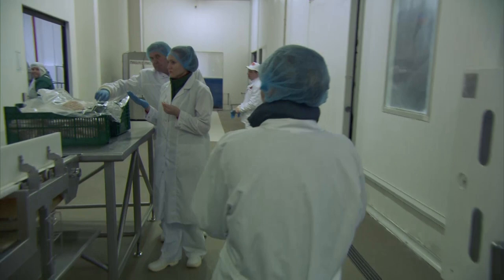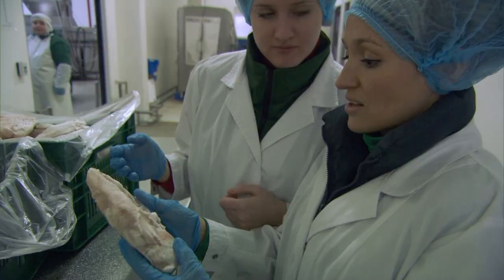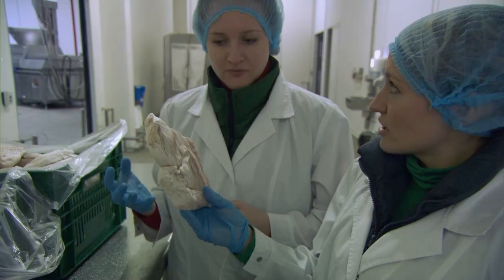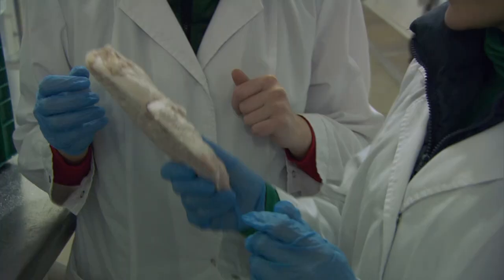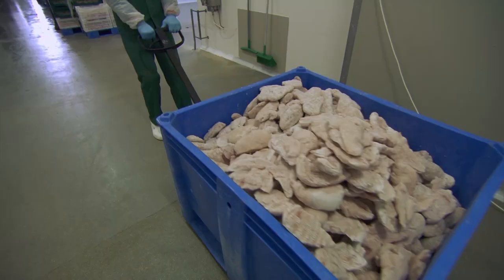So here we have chicken fillet, deeply frozen. This is purely chicken breast. Look at the size of that. That's absolutely huge for a chicken breast, isn't it? It's not. It's not? This is just a normal chicken. Not all Kievs are made this way, but here it's just chicken breast, pure and simple.